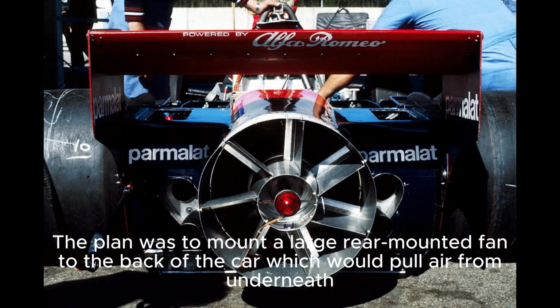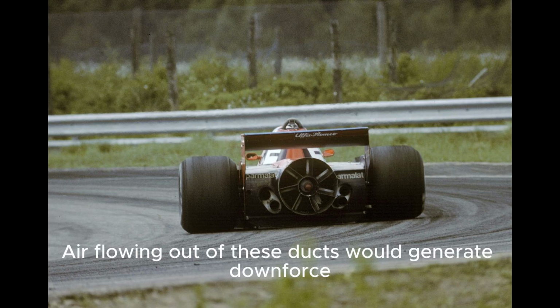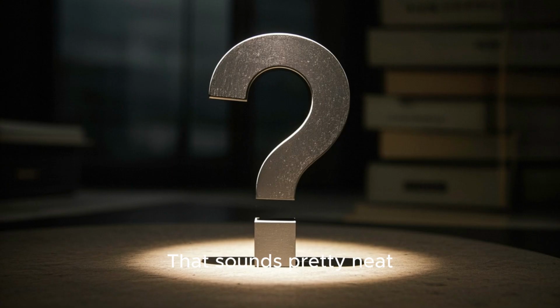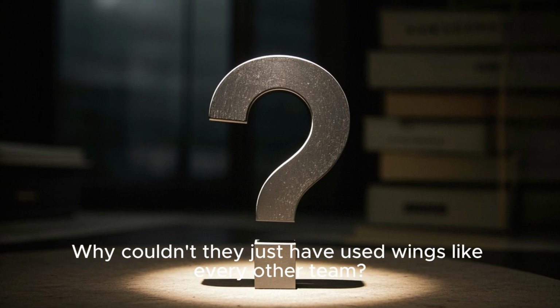The plan was to mount a large rear-mounted fan to the back of the car which would pull air from underneath the floor and out through these ducts here, which coincidentally would also double as the car's airbox. Air flowing out of these ducts would generate downforce, thus giving the car more grip. That sounds pretty neat, but why did they need this in the first place? Why couldn't they just have used wings like every other team?